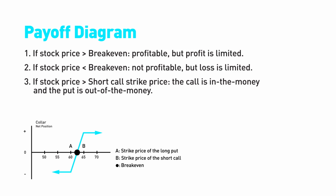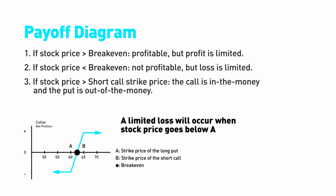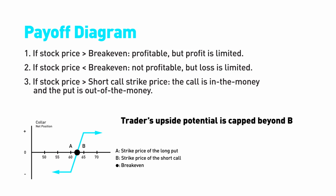In a collar strategy, the maximum loss is incurred when the price of the stock is less than A. Ideally, the price of the stock will be close to or higher than B at expiration. The profit on the strategy is the difference between the break-even and B. On the other hand, the strategy features limited risk. As a trader, you should be looking for transactions with the lowest risk and the highest returns.